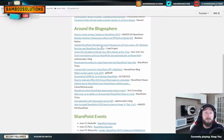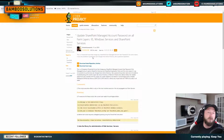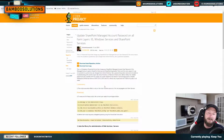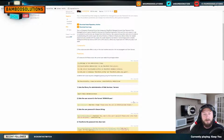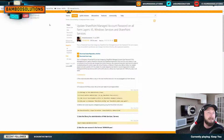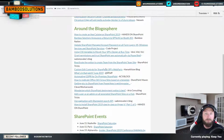What else? Updating SharePoint managed account passwords on all farm layers, IIS, Windows services, and SharePoint services. I thought this was super cool. Back in my admin days, you know, those password policies that organizations enforce that just tended to, I don't know, break our service accounts. Anyways, this PowerShell script would have been nice. This does allow you to go and sort of automate some of that password management across your SharePoint farm and services.